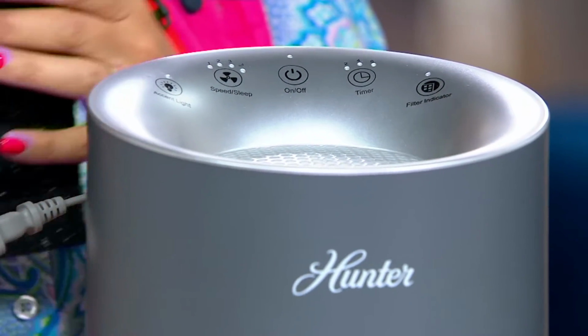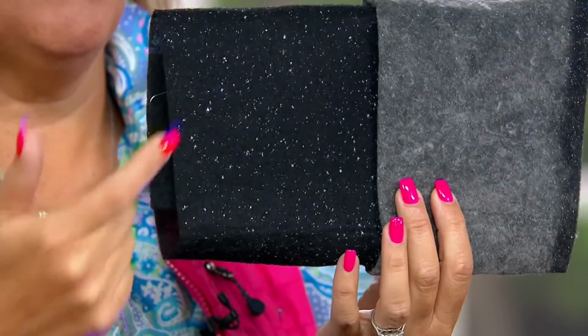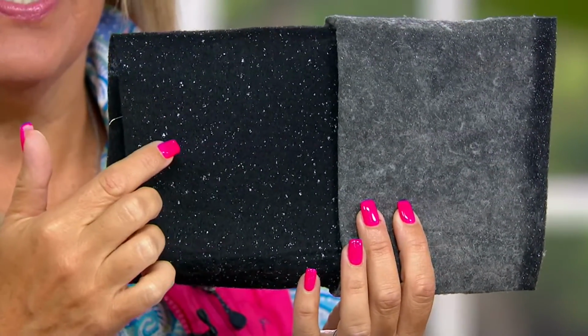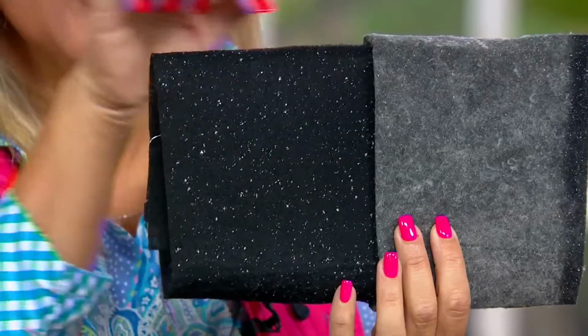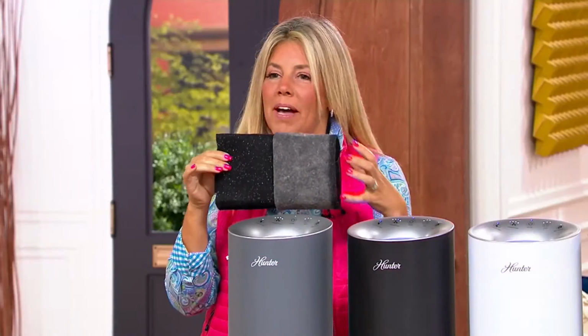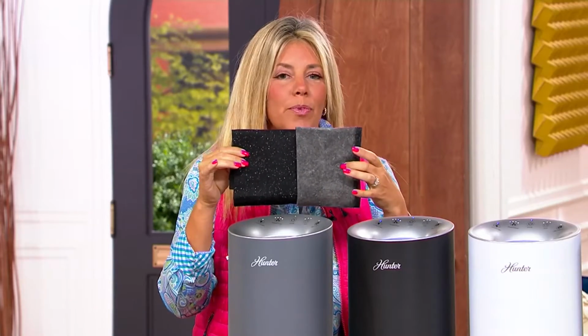Now, as you were mentioning before, it's got that EcoSilver pre-filter, and look at the difference between a brand new filter and all of these little dots here. Those are the silver, nano silver particles in here. And this is a dirty filter from my own home. Oh boy. Yeah, just look at the difference. And if we weren't using an air purifier, my family and my pets and all of my friends and everyone who came into my home would be breathing this in.